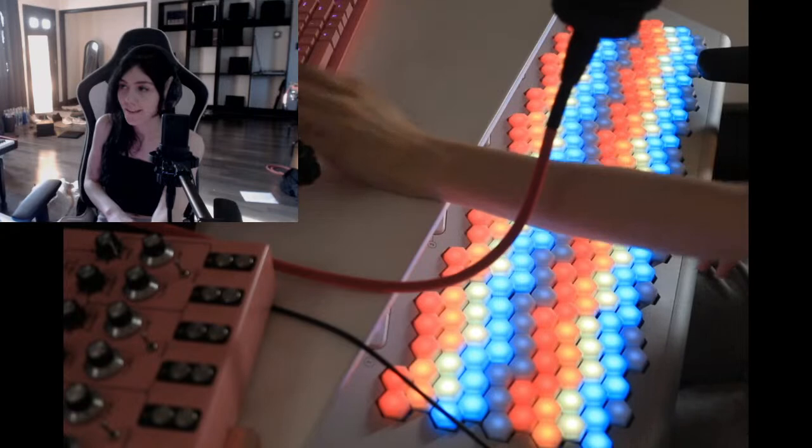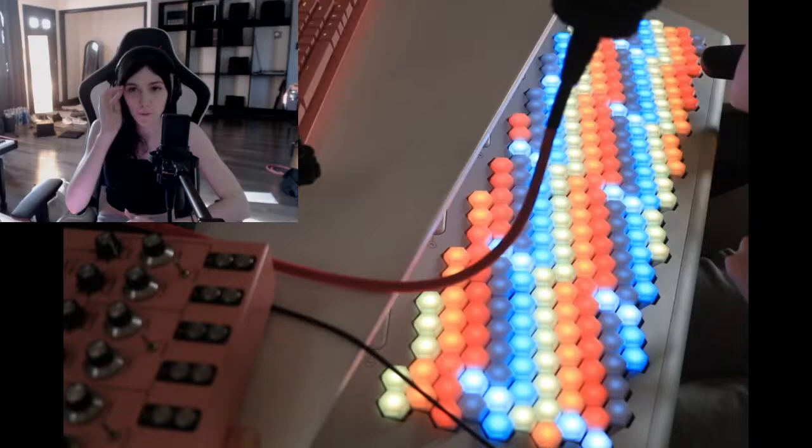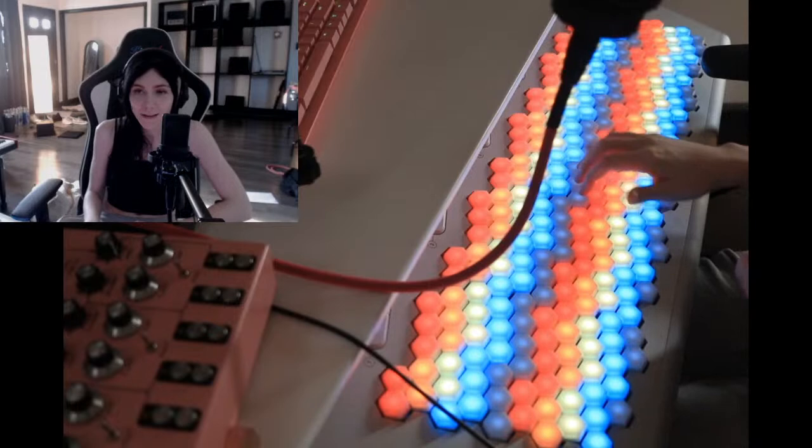Okay, yeah, like I was saying before. How does this work? This keyboard can be tuned any way. So now it's got a completely different mapping. I can tune it however I want. It doesn't carry any tuning information. It's just MIDI and mapping information. So right now I'm currently playing in 34 notes equal temperament.